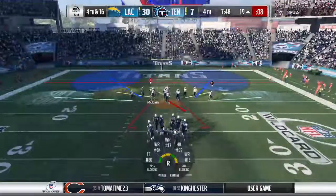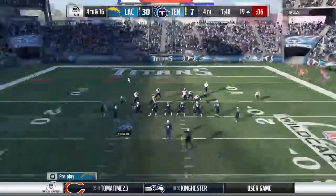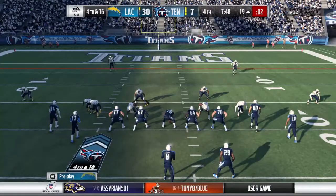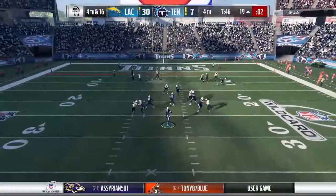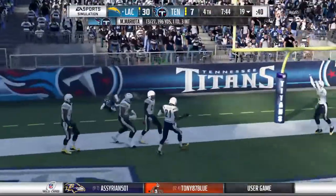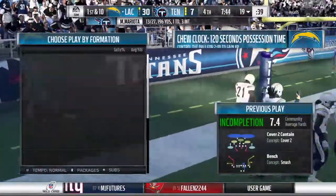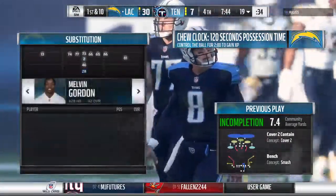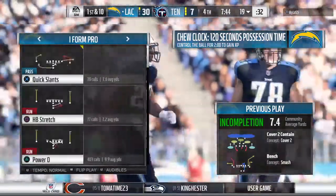All right, they're going to try and keep hope alive here on 4th down. They're going for it. Mariota now, going to throw deep for the end zone, and this is going to be incomplete. The Titans try it, but ultimately they fail on 4th down.